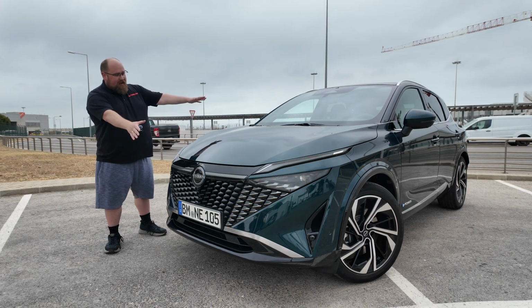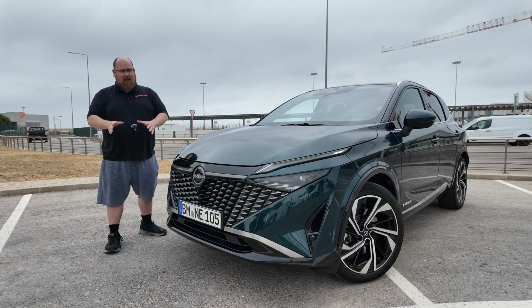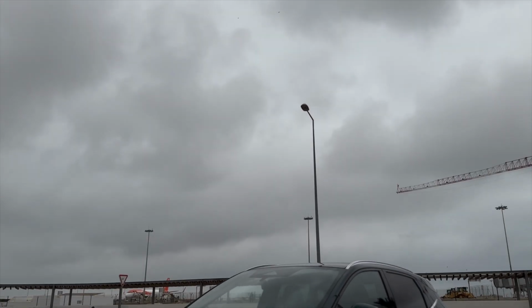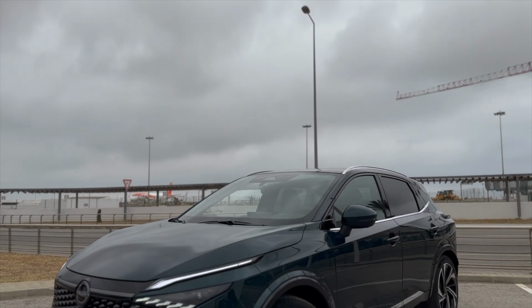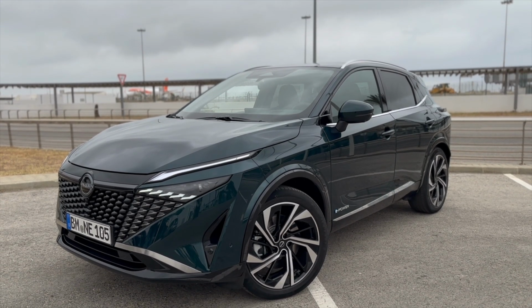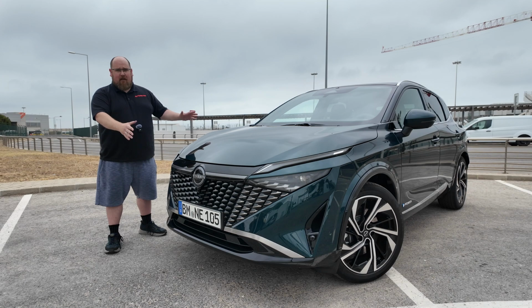Now, when it comes to the Qashqai styling, as you can see, it's a bit more than a midlife facelift. But what I love is that you can see elements of the Nissan Juke and Ariya electric vehicle in its design. So there is a nice kind of family feel in regards to the styling of the new Qashqai. And as you can see, it is a big, bold statement from the Japanese brand, and I absolutely love it.